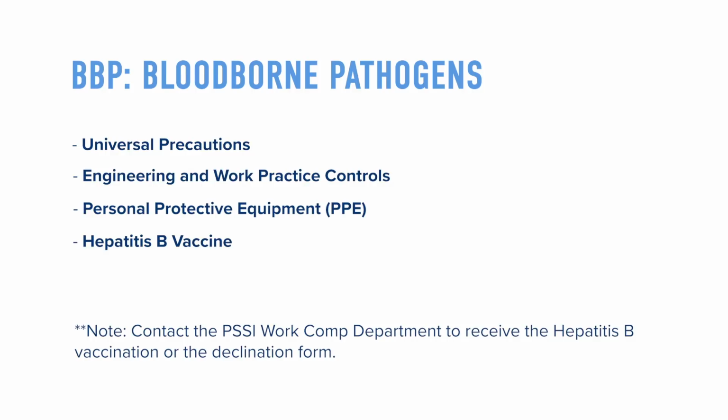Hepatitis B vaccines are offered at no cost to employees if possible contact to bloodborne pathogens can be expected. Within 10 days of employment, the employee shall receive the vaccine, show documentation of previously receiving the vaccine, or sign a declination form. The declination form will be on file at the corporate office. If the employee chooses to decline the vaccine, he or she may later choose to receive it at no cost.